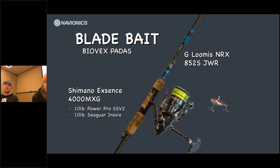I'm using a BioVex Pattus blade bait. It's been one of my favorites since back in the days when I was with BioVex. It's a great little blade bait. Generally, I take those little two hooks off because I can't keep fish on, and just go to a small treble hook, like a size 8, maybe size 6, something like that. That'll definitely make your hookup ratio much, much better.